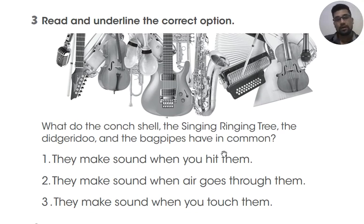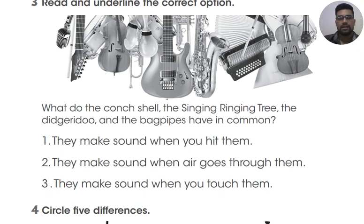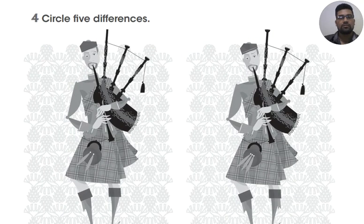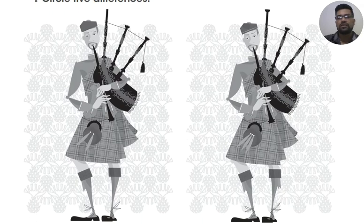So, in my opinion, I think number two is the right answer, right? They make sound when air goes through them. And the last one, activity number 4. Look at this guy. There are two guys playing an instrument. So do you remember the name of this instrument?